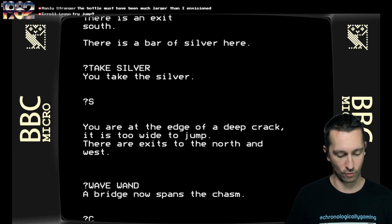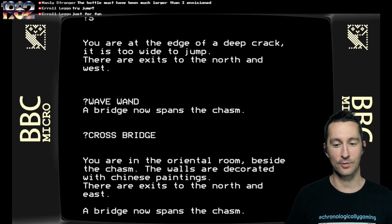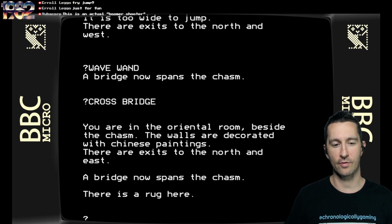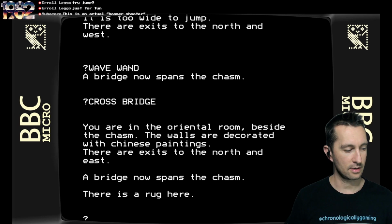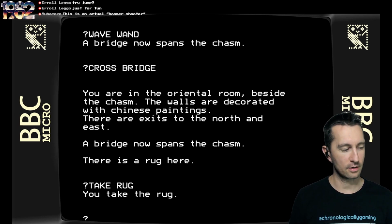All right, after that, let's go ahead and cross bridge. You're in the Oriental room beside the chasm. The walls are decorated with Chinese paintings. A bridge now spans, and there's a rug here. All right, after that, let's take the rug. Got the rug, nothing underneath the rug, so nothing like Mystery House. Yes, right?